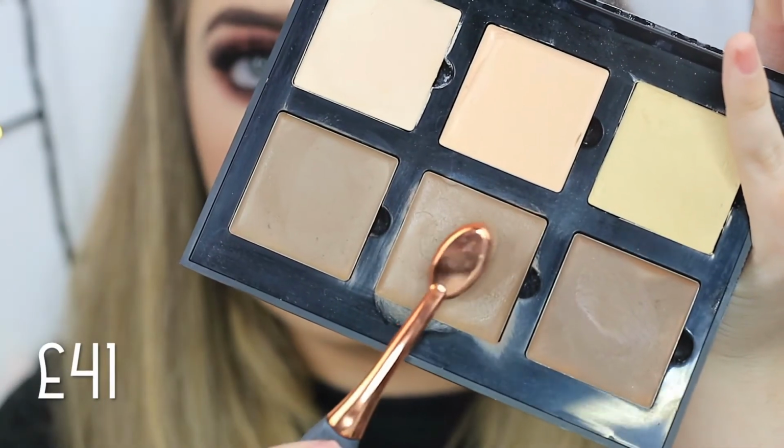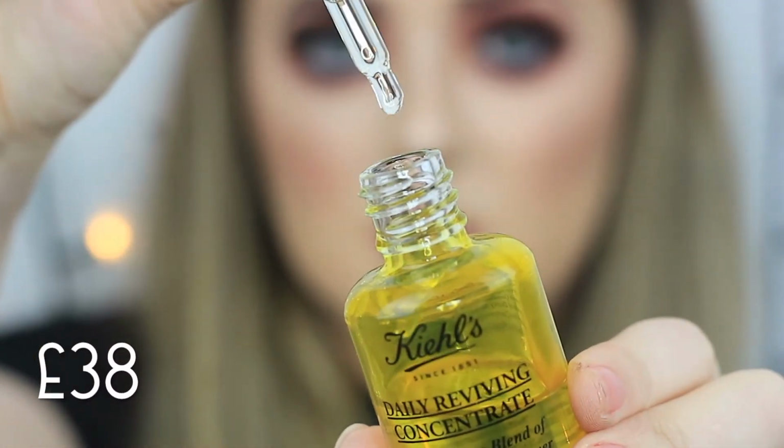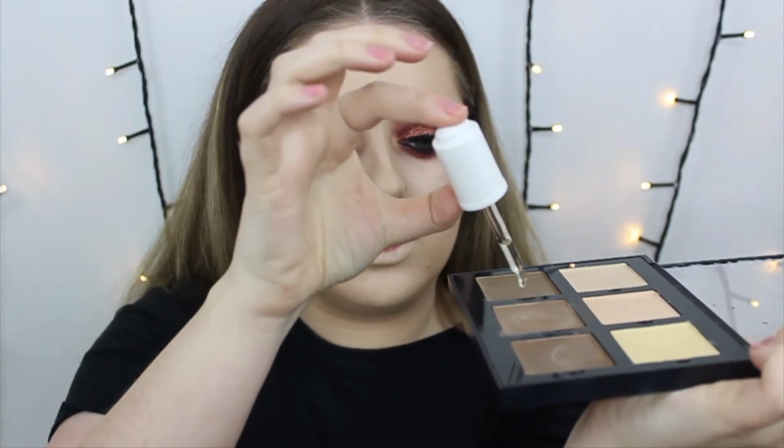So I am going to go a bit old school today and do some cream contouring using my Anastasia Beverly Hills cream contour kit. I've got the shade Light. So first I'm going to take another bougie product. I'm just going to take a touch of my Kiehl's Daily Reviving Concentrating Oil and just 3 drops in, just to soften it back up, because I have had it for a little while and it does tend to dry out.